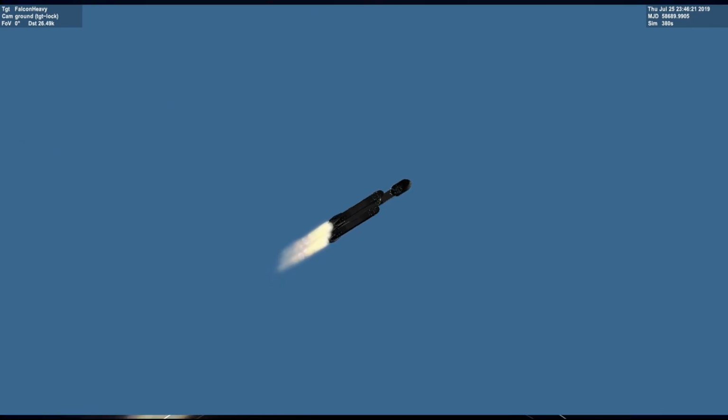Now next events coming up will be booster engine cutoff, or BECO, followed by separation of the side boosters and followed by their side booster boost back burns. And then will be center core main engine cutoff, or what we call MECO. And those events are coming up here just under a minute away.